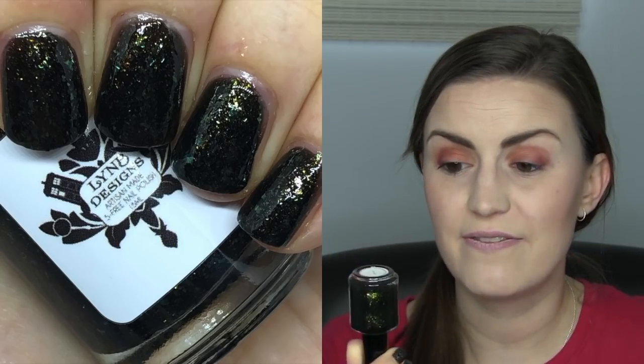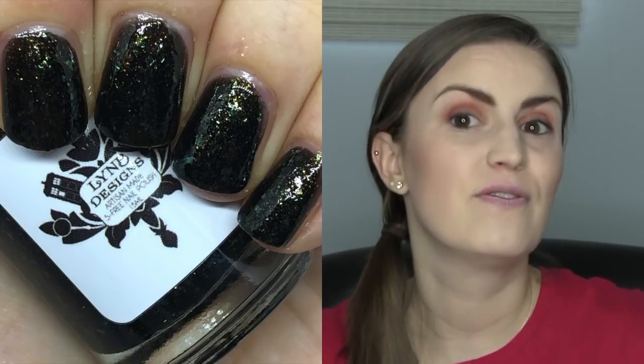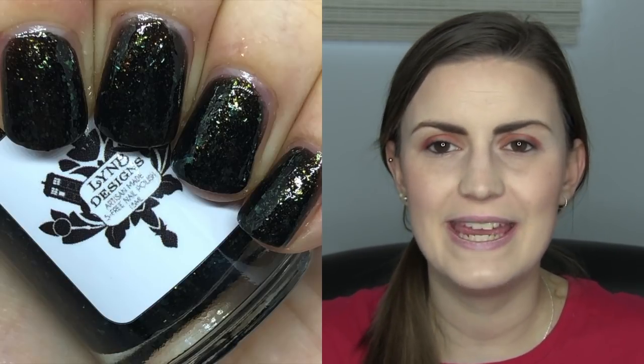So that was Obliviate. The other one that I have is Death, and this is part of the trio that she did of all of the unforgivable curses. This one obviously represents Avada Kedavra, and it is a black base with green flakies in here. As I said before, Avada Kedavra is always going to be a green aspect to me anyway, and that one just works really well, being dark with the emerald green flash to it. So that one was Death, and that was also Lyn B Designs.